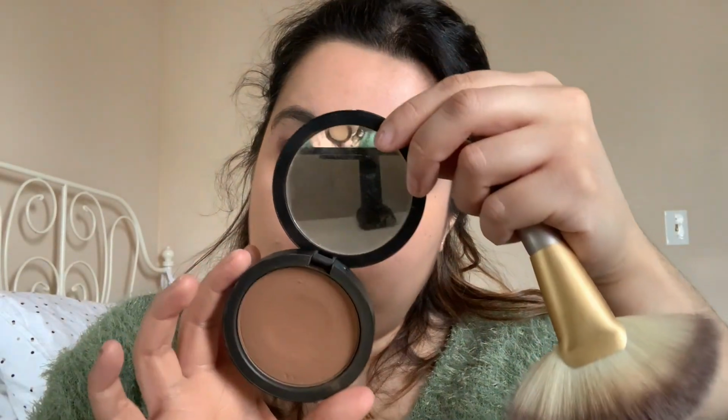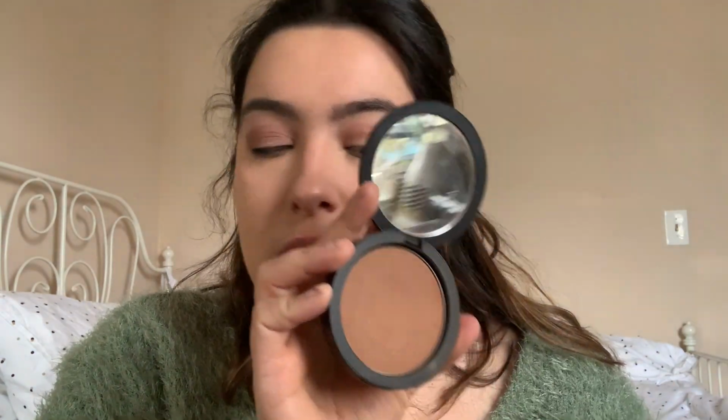Now we're gonna move on to bronzer. With my complexion, it's pretty quick. I don't do too much. So for bronzer, I don't have my bronzer brush, so we're gonna have to use this fan brush. And the bronzer I'm using is a Jennifer Lopez. I forgot what it's called. I think it's Boogie Down Bronze. I don't even know the shade, so I'm so sorry, guys.